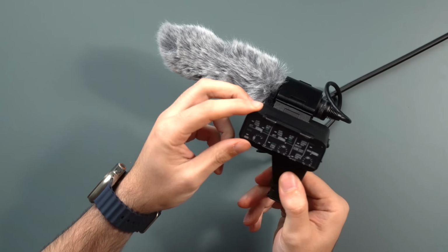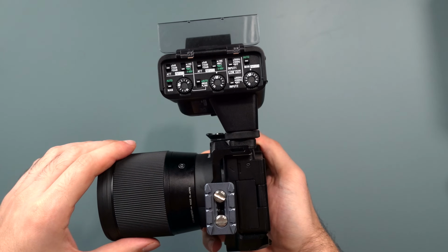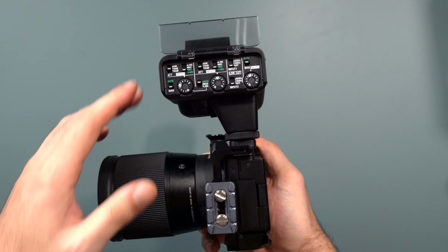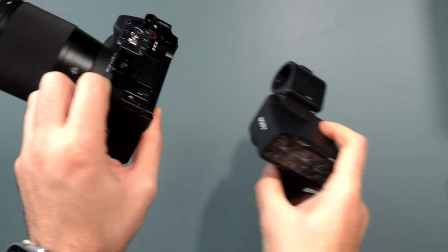If you have just about any Sony camera and you can afford something like this, it's a great thing to have. It isn't cheap though, at around $600, but if you're a content creator, you know the value of something like this. Not having to worry about an external audio recorder, batteries, and syncing is such a time saver. I bought this in January, so it's been almost a year since I've had it, and yeah, I can confidently recommend this, and for me, it's paid for itself multiple times over.